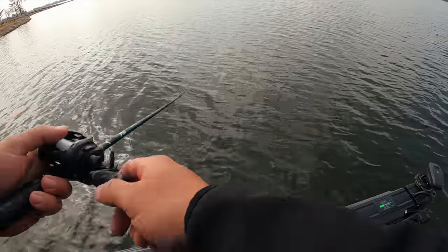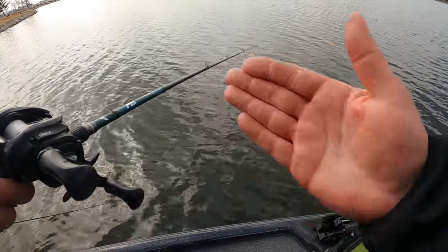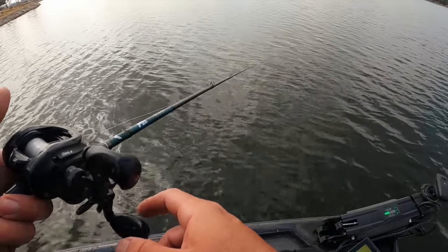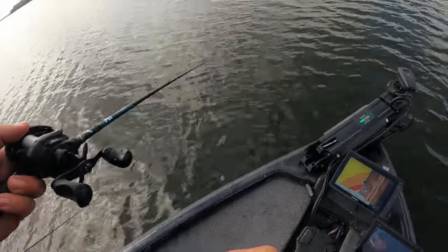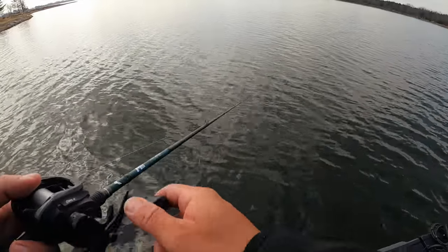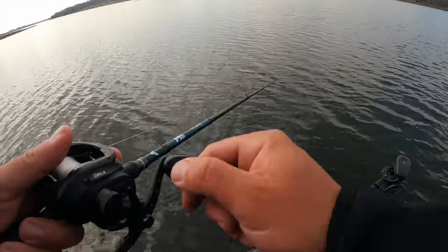These fish don't want to move and exert a lot of energy. So what they're doing is just sitting right next to these rock piles, these brush piles especially, and whenever the school of crappie rolls by, they sit there and chew them. So we're just going around the lake, side scanning with the Panoptix, looking for anything, hardcover and brush piles especially.